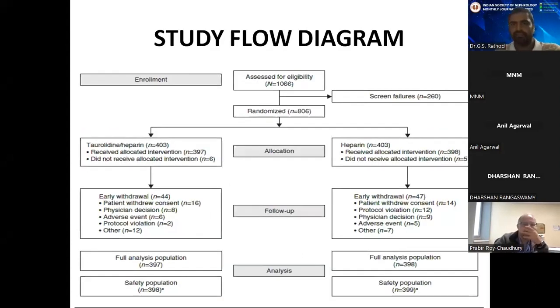This is the study flow diagram. First, there was enrollment of around 1066 patients, and then there was randomization of 806 patients. 260 patients failed in the enrollment process, and the randomization was done in 2 arms, and allocation was done, and then follow-up and analysis was done over the analysis population.